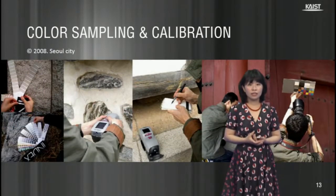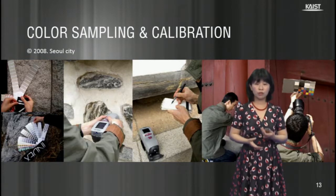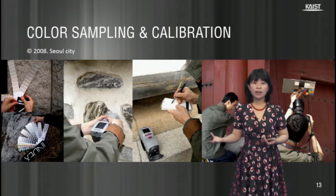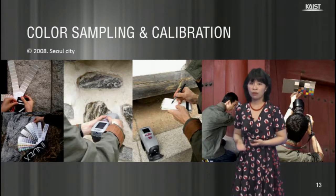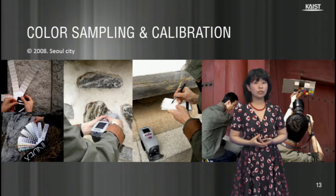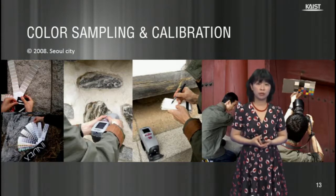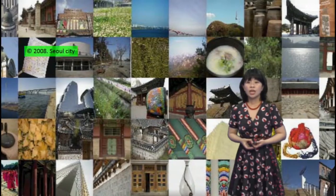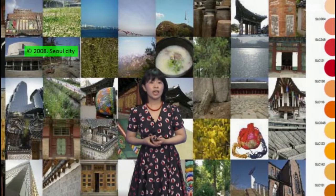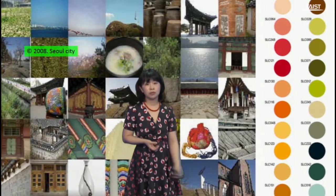In 2008, the city Seoul in South Korea officially proposed the Seoul colors. When the project was begun, on-site visual examinations were carried out. In addition, the color sampling adopted colorimetric measurement facilitated by the spectrophotometer. Initially, 250 color samples were collected, and then it was narrowed down to 50 color samples.